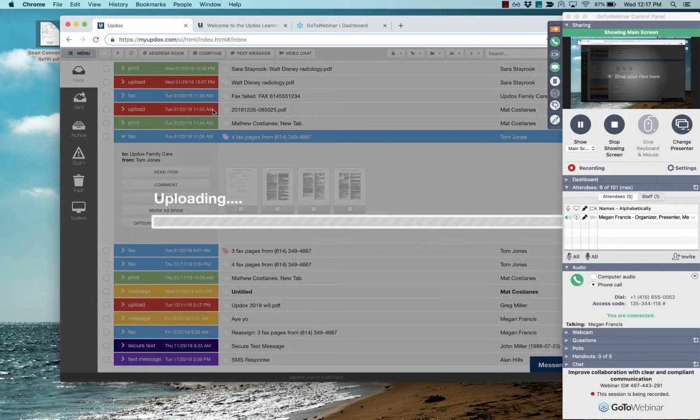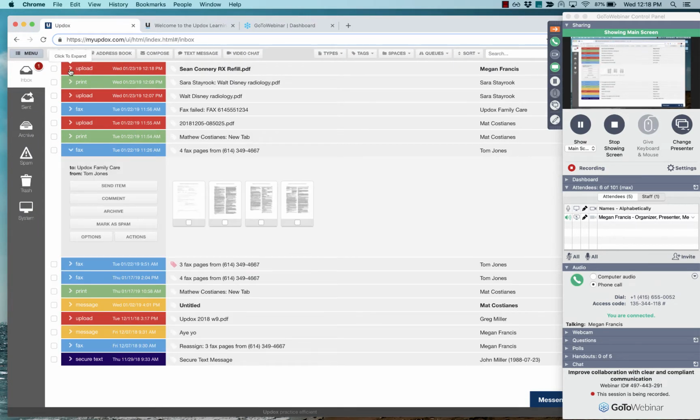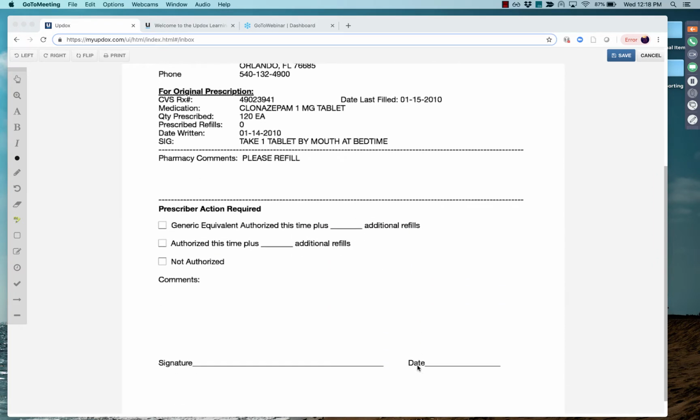So you can drag and drop directly in, and that will show up as an upload into your Updox account. So here we have it, Sean Connery's RX refill. From there, you can actually edit the document. So there's no need to print, there's no need to scan back into the chart. You've got all of these options right here at your fingertips.